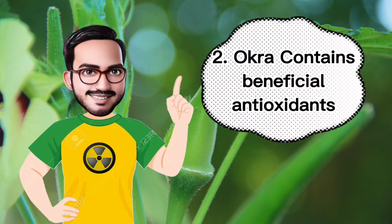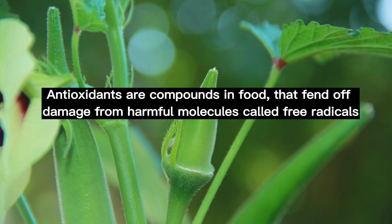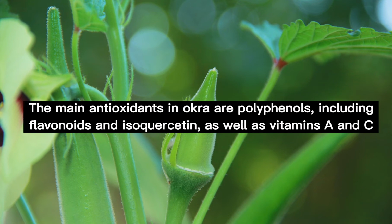2. Okra contains beneficial antioxidants. Okra packs many antioxidants that benefit your health. Antioxidants are compounds in food that fend off damage from harmful molecules called free radicals. The main antioxidants in okra are polyphenols, including flavonoids and isoquercetin, as well as vitamins A and C.